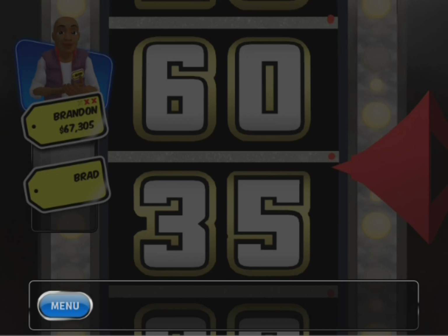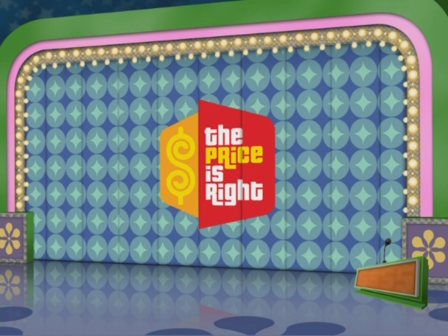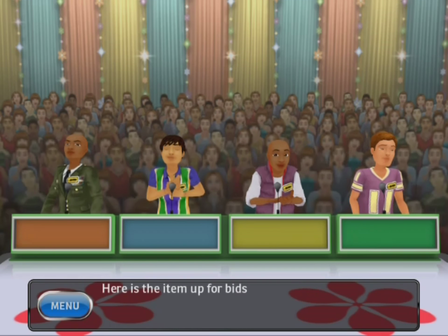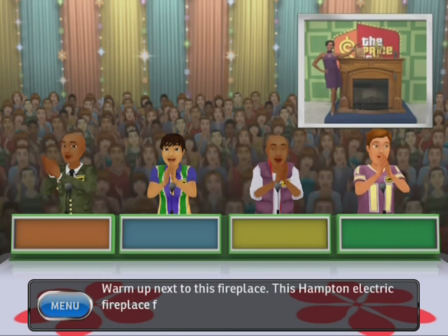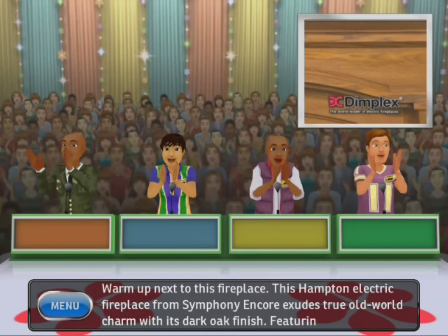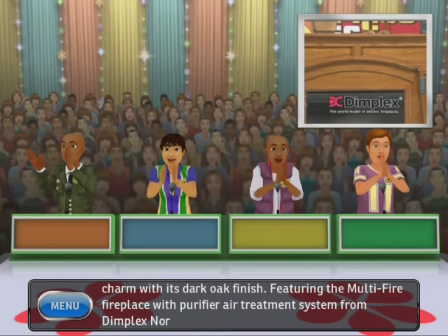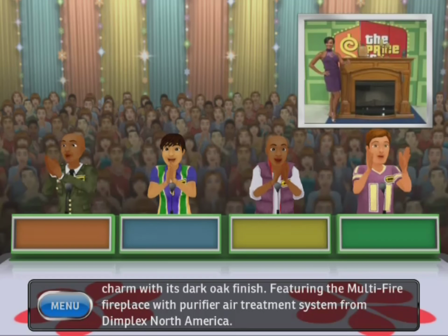So, yeah, I'm out on this one. Welcome to Contestants' Row. Here is the item up for bid. Let's try again. I'm up next to this fireplace. This Hampton Oak fireplace from Symphony Island exudes true old world charm with its dark oak finish, featuring the Multifire fireplace with purifier air treatment system from Dimplex North America.